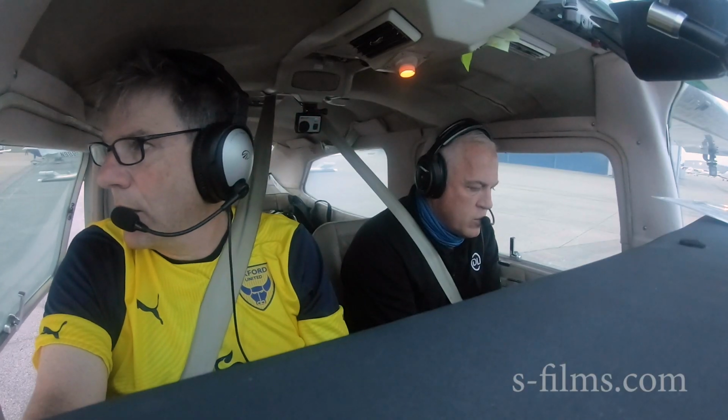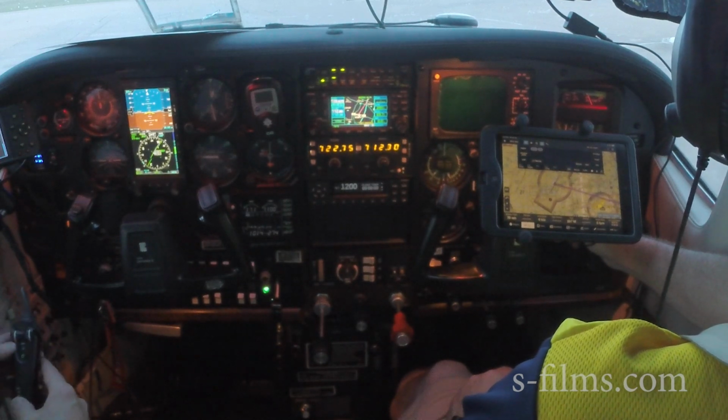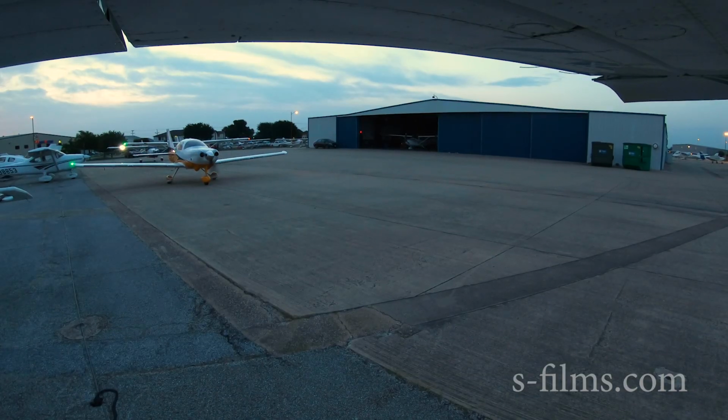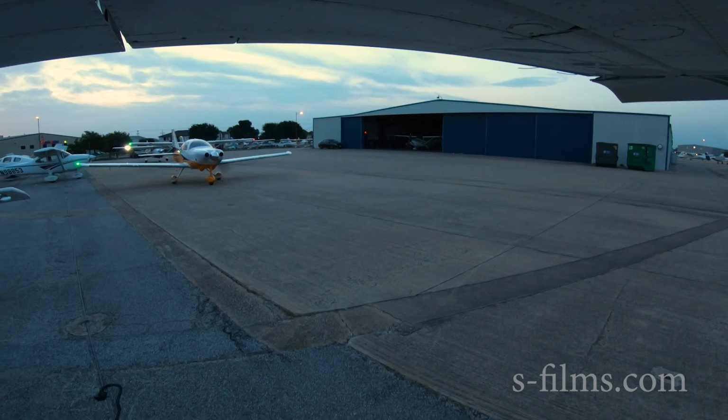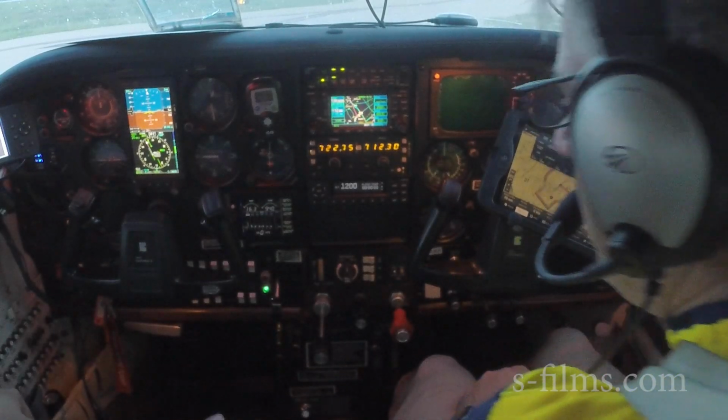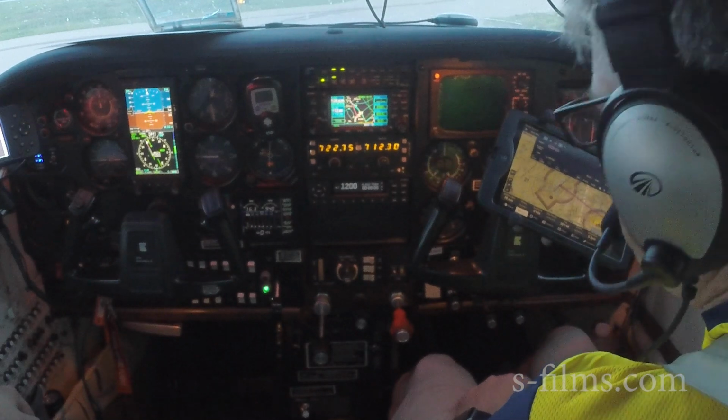Two-zero Yankee flight check. Arlington traffic, 20 Yankee flight of four, taxiing Alpha to 16, Arlington. Okay, so run-up is complete. Pre-flight, flaps at 10.